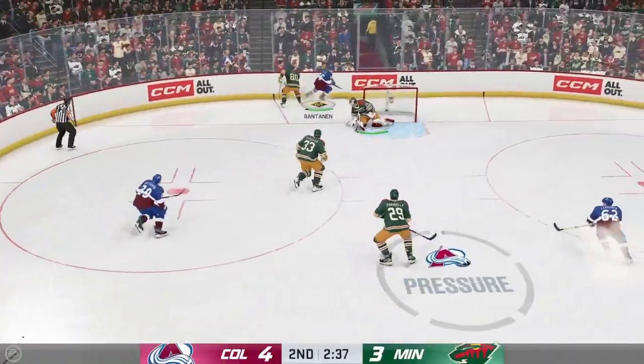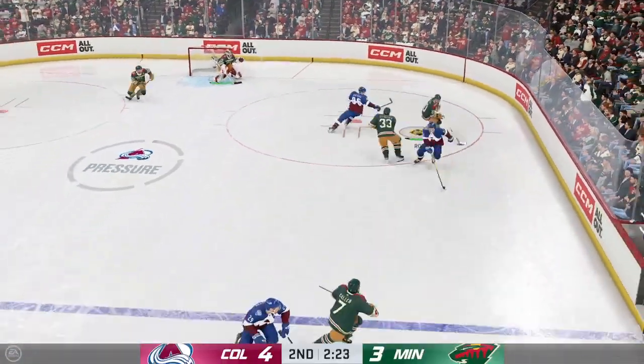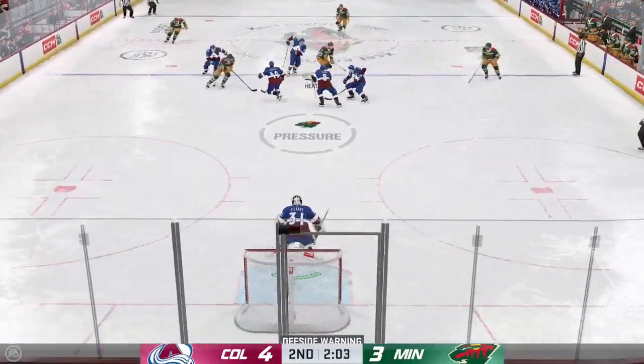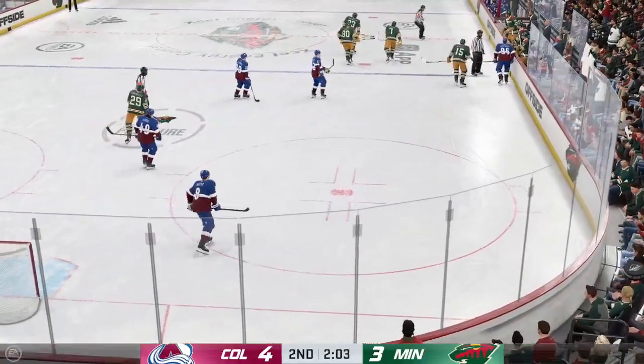From the point, looks to make something happen. And that pass goes off a stick. Gets control of the puck here in his own end. Moves into Lehkonen. And that's picked off by Heatley. And called for the offside. We'll get a face-off.